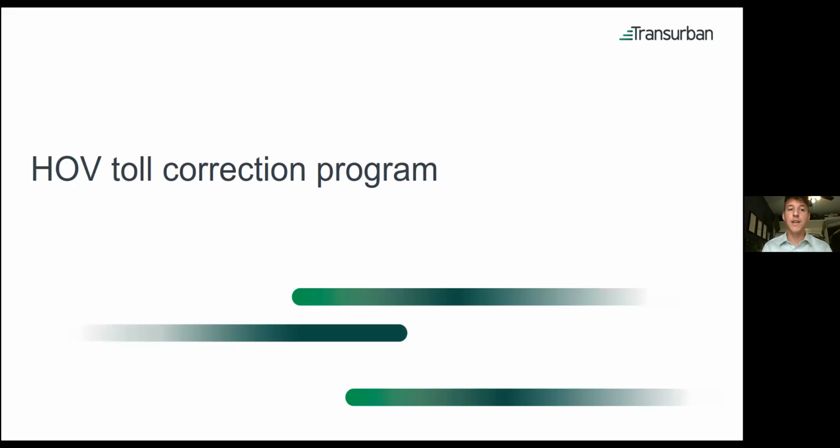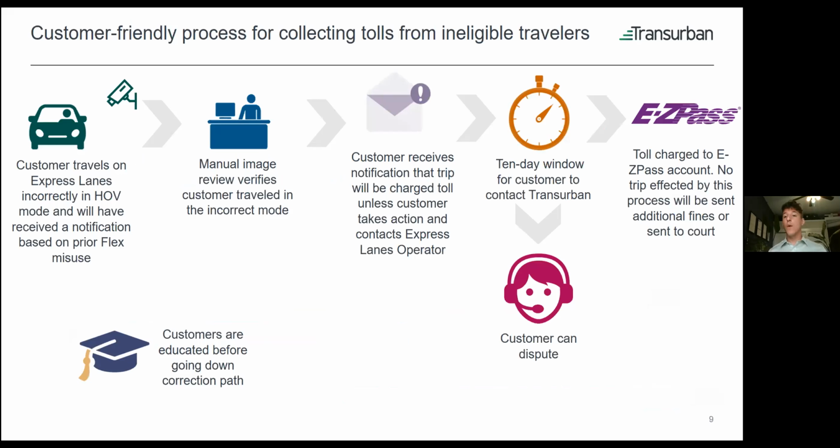Department of Transportation, the HOV toll correction program. So the way the HOV toll correction program works is if a person is driving on a roadway and they're in HOV mode and they travel through a gantry, we take a picture with our vehicle occupancy detection cameras. I have a photo of those cameras coming up soon. And we look to see how many occupants are inside. We manually verify to make sure that we're absolutely positive about the occupancy of that vehicle.